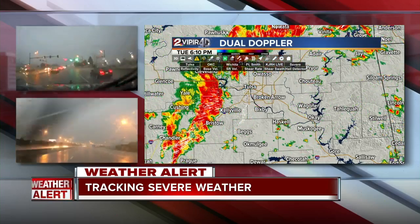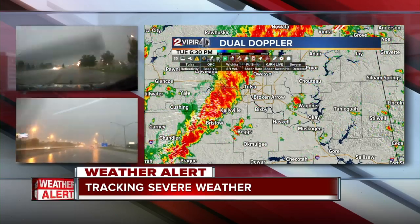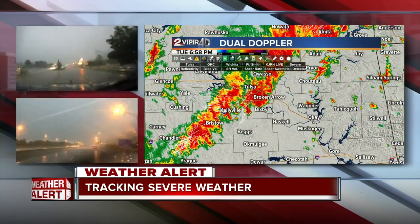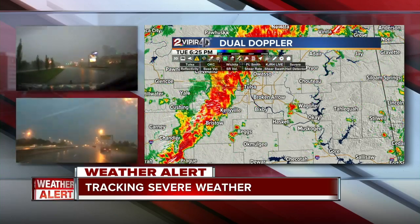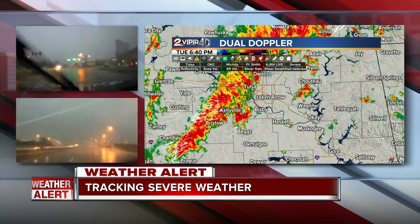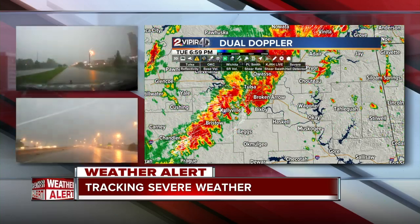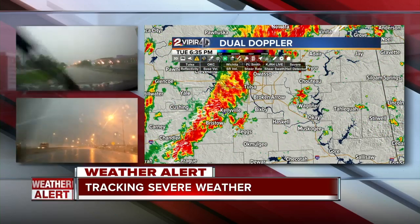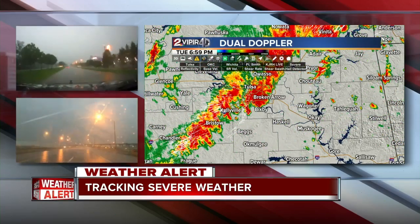169 is usually pretty treacherous after some heavy rainfall like this, and that's the case right now. There's a lot of water on the road. I'm going about 60 right now, and I feel like that's just right at the cusp of what's safe at this speed with how much water there is on the road. It's a hydroplane danger. It's not a severe storm yet, but there's a lot of cloud-to-ground lightning. The cloud-to-ground lightning has picked up quite a bit over the last 15 minutes or so.